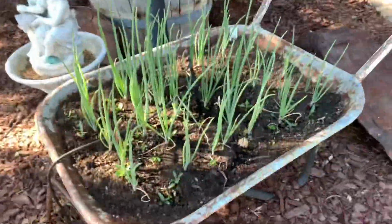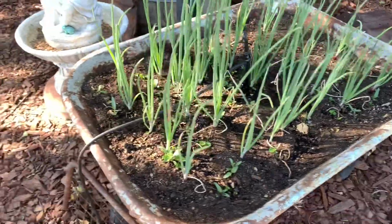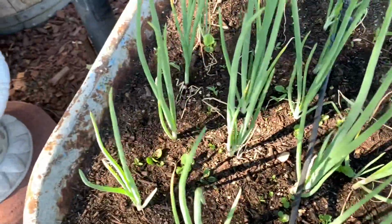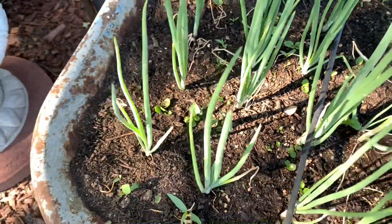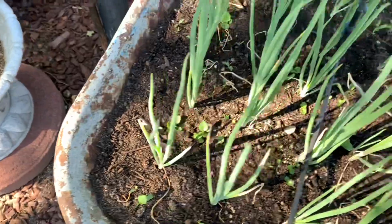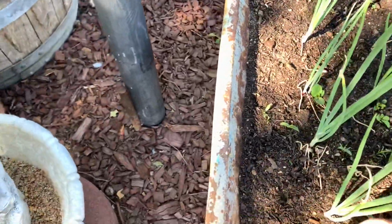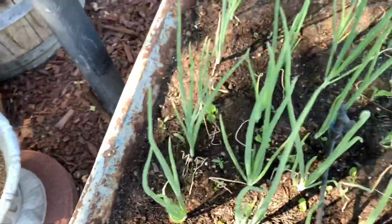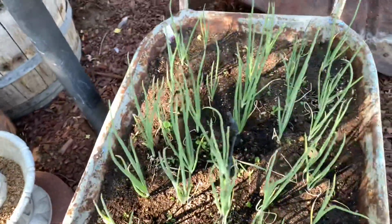Oh, let's take a look at what's doing pretty good. These are red onions, and I pulled a little one out the other day. See, there's just some little weeds in here, but not bad. Again, top dressed with compost. This compost was purchased. It is Boost, and I got it at Chalfont Big Trees. It's a really nice compost.